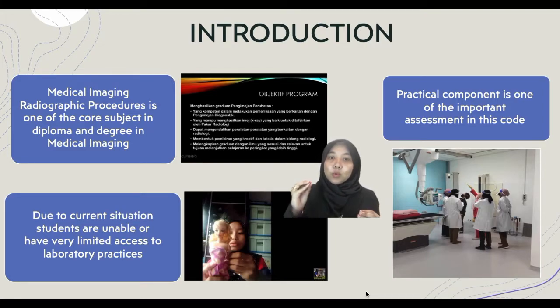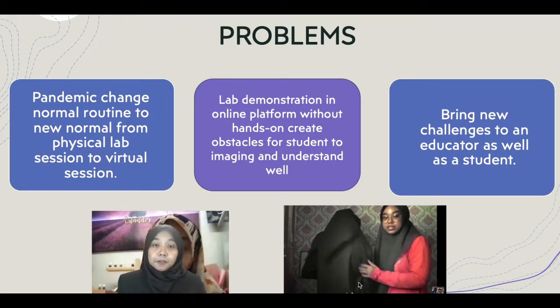The practical component is one of the most important assessments in this course. With this inability to have hands-on learning, a deep gap is left for students to understand the technical aspect better. We already identified the problems that might be faced by students. The pandemic has changed our normal routine to a new normal, from physical lab to virtual session. Even though a lab demonstration can be done on an online platform, without the actual hands-on, it can create an obstacle for students to imagine and understand well, especially new students.